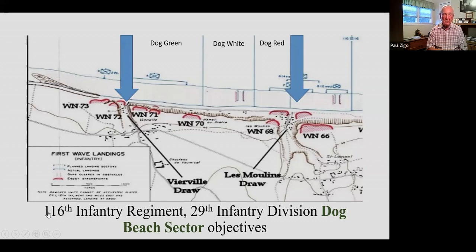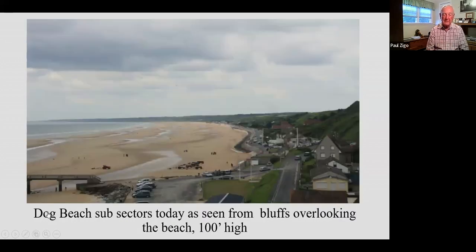Vierville Draw, Les Moulins Draw. Here's what it looks like today. And the picture was taken from a bluff overlooking Omaha Beach. Now keep in mind, Omaha Beach is some 5 miles long. But what you see directly in front of you is where the unit from the 29th Infantry Division that you saw on screen a few moments ago via this film Saving Private Ryan, this is where they did land.